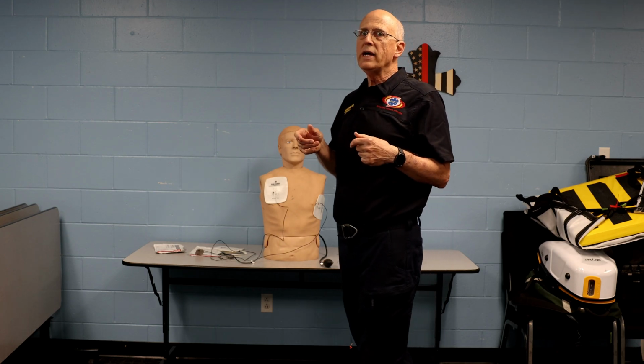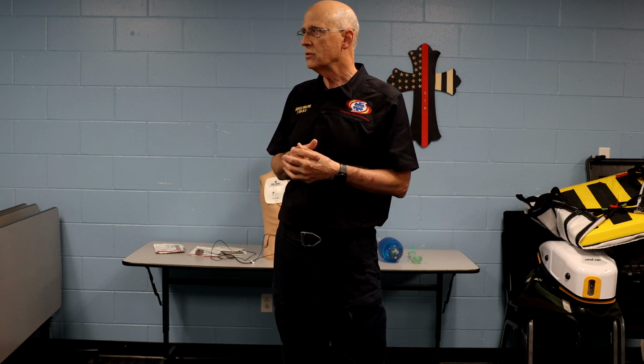The Lucas device is required, so if the patient is too big or too small for the Lucas, they're not a candidate for Heads Up CPR. They have to be on the Lucas in order to get effective compressions with the head elevated, utilizing the wedge that we've identified for use.